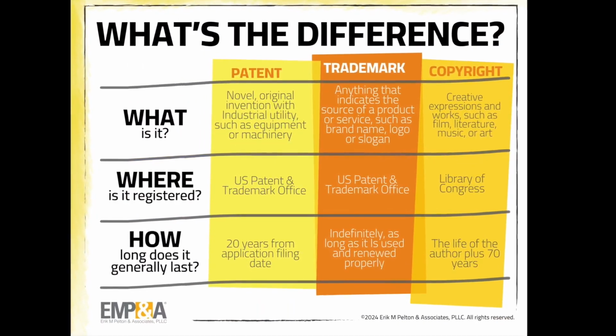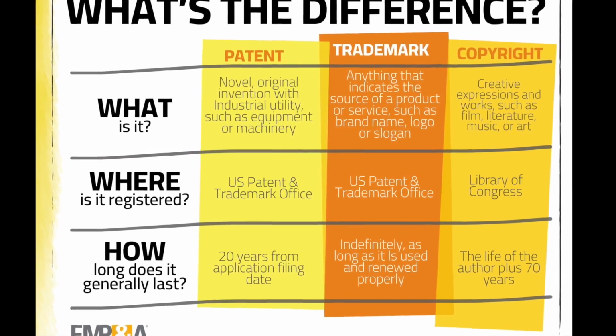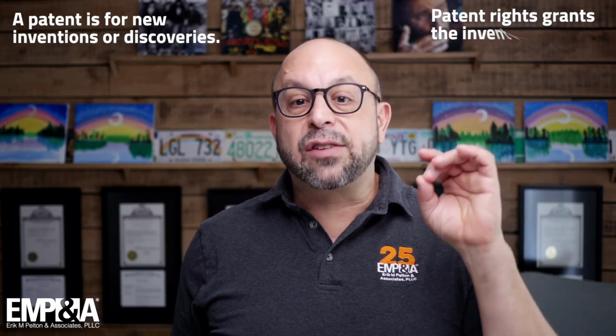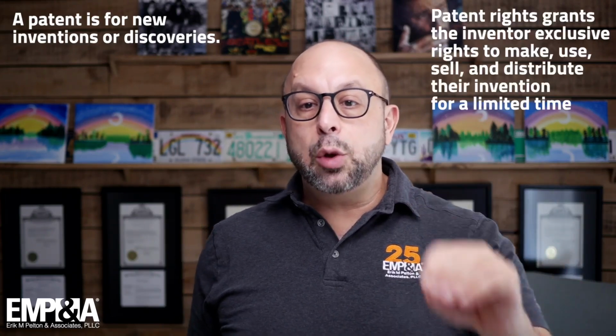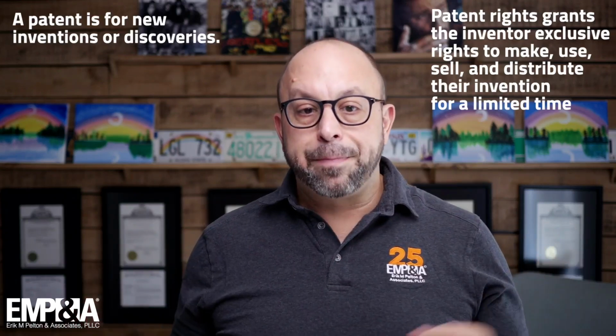Patent, trademark, copyright are the three dominant forms of intellectual property, and we get asked all the time about the differences between them. So let's talk about some of the differences. What is a patent? A patent is for new inventions or discoveries. They have to be novel, non-obvious, and useful. Patent rights grant the inventor exclusive right to make, use, sell, and distribute their invention for a limited time.